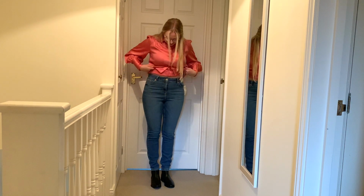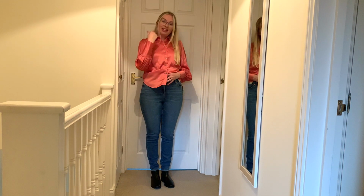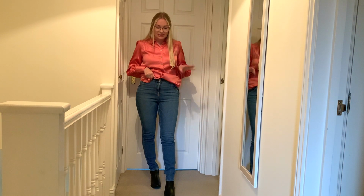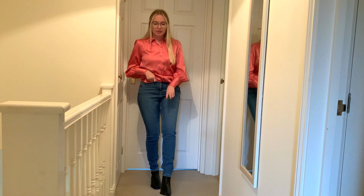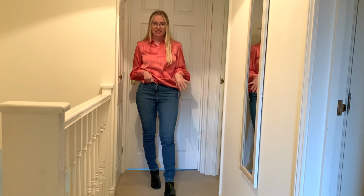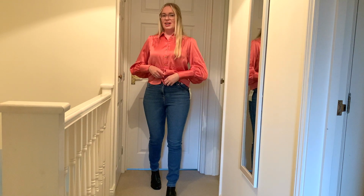And then the skinny jeans, I prefer the straight leg ones actually. But I still have to have skinnies in my wardrobe because, especially if I want to wear longer boots or anything, obviously the straight leg don't really tuck in very well. So I like them for that reason.